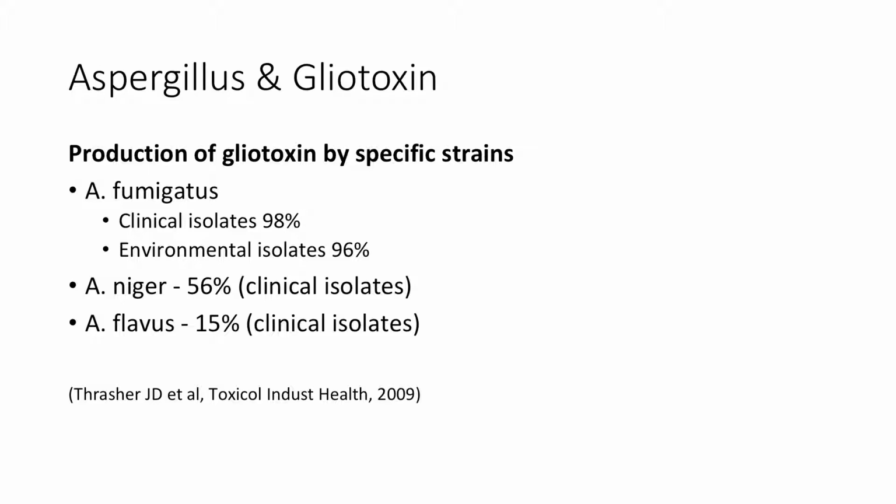Now, these are actually clinical isolates of invasive aspergillosis. Aspergillus fumigatus was the most common clinical isolate, which has been my experience in immunocompromised patients that we see in the hospital. And as you can see, in the clinical isolates from patients who were sick with invasive aspergillosis, 98% had gliotoxin present, and their environments were checked, and 96% of the Aspergillus fumigatus that came out of their environments produced gliotoxin. Aspergillus niger was fairly high at 56% and flavus at 15%. And again, these are from the clinical isolates.